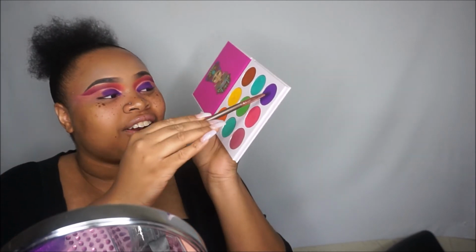I figured out what I'm doing. I had to turn the camera off to figure it out. So I'm putting the purple shadow, and I'm leaving a space between my actual lid and that cut of the crease. Okay, now I'm gonna take another flat brush and put the pink at the edges.